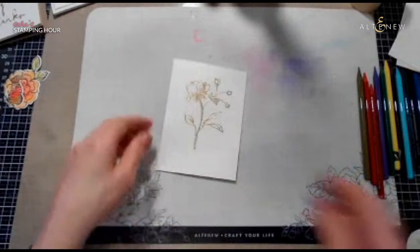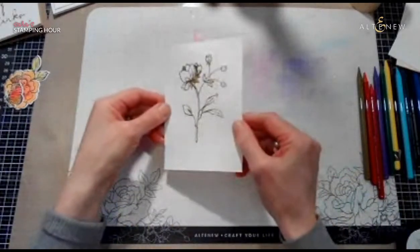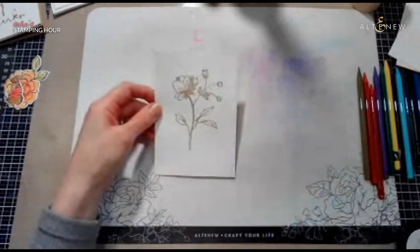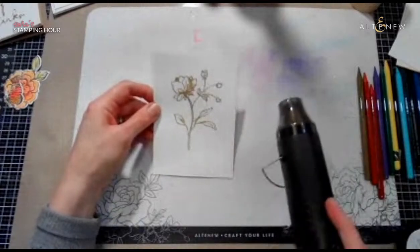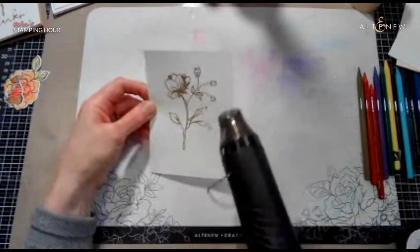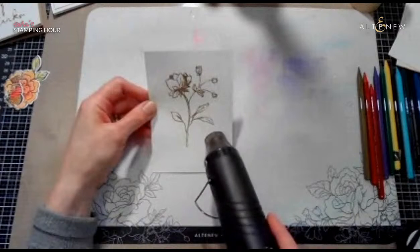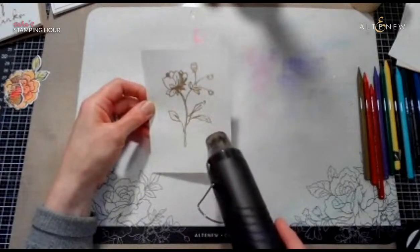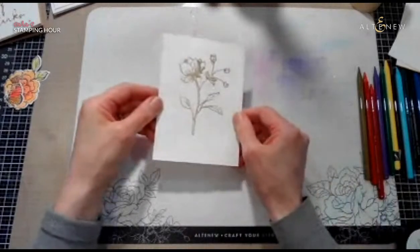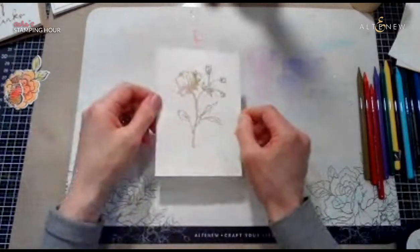Okay, so there we go. Beautiful gold. I think this is just super simple, super easy to do. I see a little bit that I still need to heat set, so hang on. Okay, there we go. It's always good to do the kind of tilt and twist trick so that you make sure that everything is completely melted.